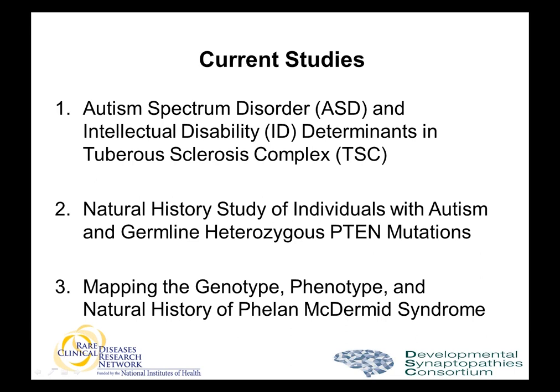So we'll be performing natural history studies in relatively large sets of patients with each of these genetic disorders. And the second goal is to identify biomarkers that predict risk for disease severity and progress. And that second one is really directly relevant to hopefully finding treatments for these diseases, because we all believe these days that biomarkers will accelerate treatment trials going forward. Next slide, please.